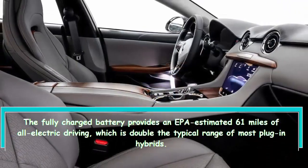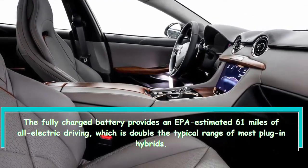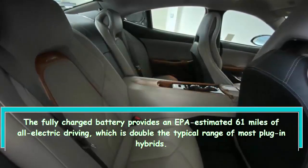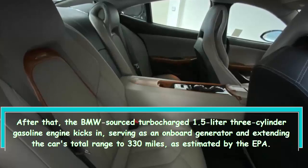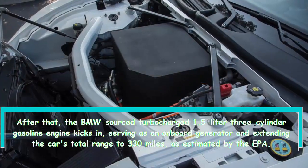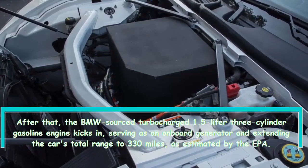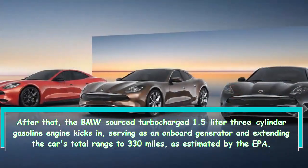The fully charged battery provides an EPA estimated 61 miles of all-electric driving, which is double the typical range of most plug-in hybrids. After that, the BMW-sourced turbocharged 1.5-liter three-cylinder gasoline engine kicks in, serving as an onboard generator and extending the car's total range to 330 miles, as estimated by the EPA.